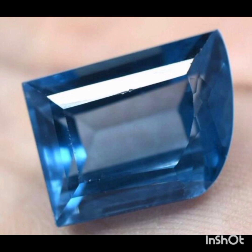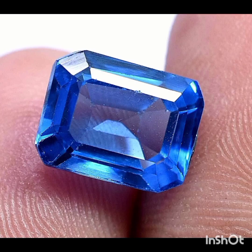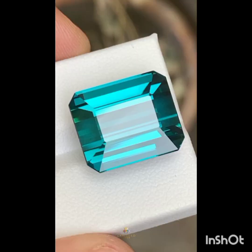One must also check the color saturation, which is another most important aspect to consider whenever purchasing any gemstone. The more saturated the gemstone is, the better its quality and value will be. When you are getting Indicolite, look for an option that is intense and vivid in terms of color saturation.